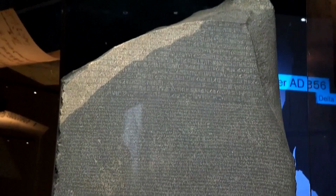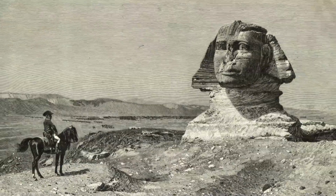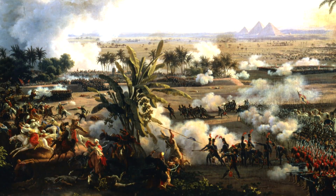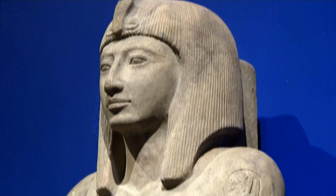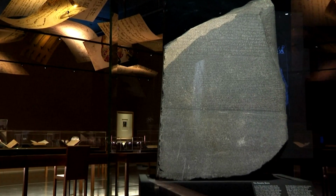This piece on display at the British Museum was uncovered by French scientists in 1799 after Napoleon's military occupation of Egypt. When the British military defeated the French in Egypt, the Rosetta Stone and other artifacts were granted to England in an 1801 surrender treaty. French generals gave British generals things that belonged to the Egyptians.